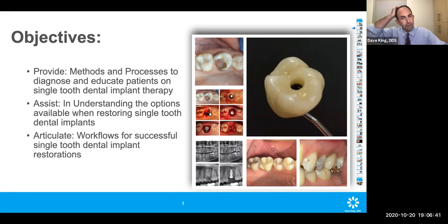So I've got most of these images, almost all of them, just a couple don't come from my own individual cases. This casework that you see here on the right is an immediate placed dental implant using some CBCT images, which I was able to place myself. This is a few years ago.